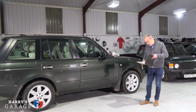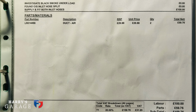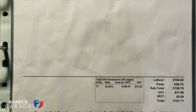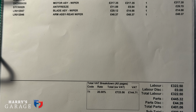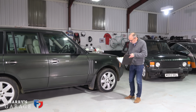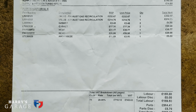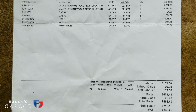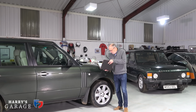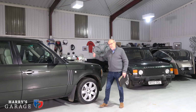And then the repairs on it. Early on, it did an alternator, but that was covered by warranty because I had a warranty when I first bought it. It's had the turbo inlet pipes, which is quite a common thing. That was £191. The rear wiper I replaced and had replumbed in, £868. Rear brake discs on it, £341. And I had the exhaust gas recirculation valves done after I'd had it for a couple of years, and that was £861.